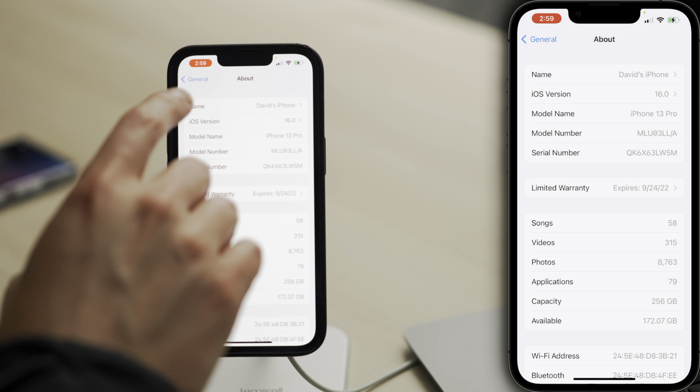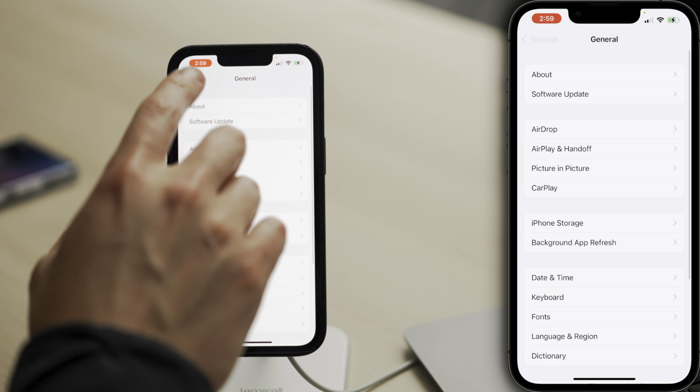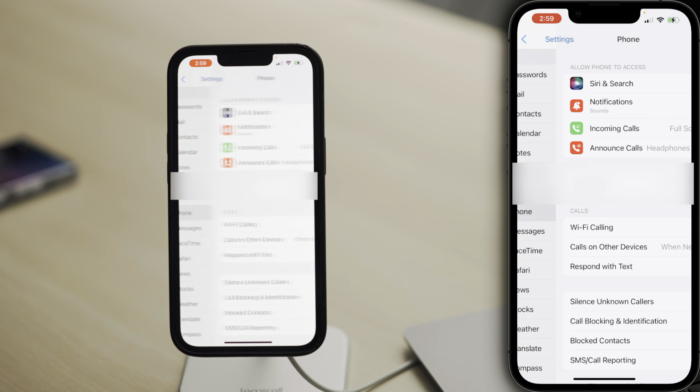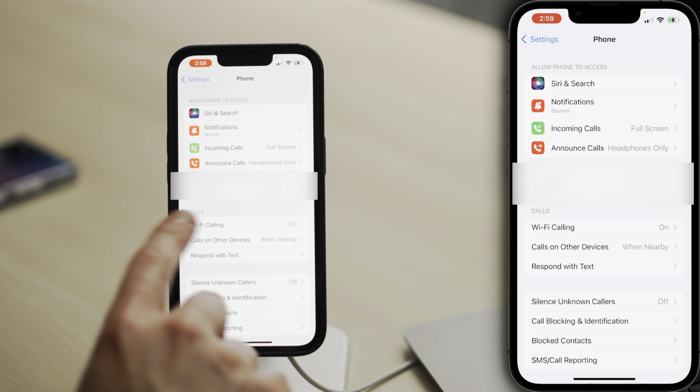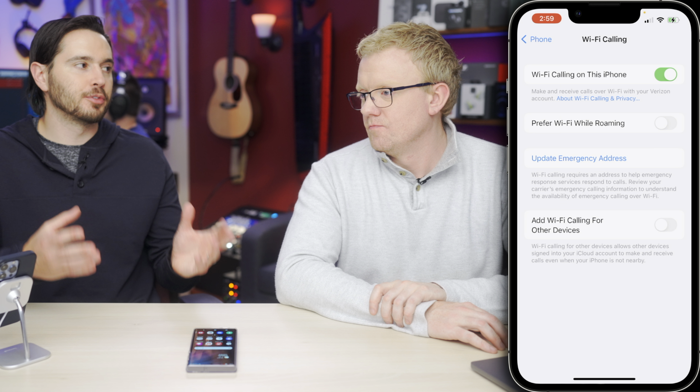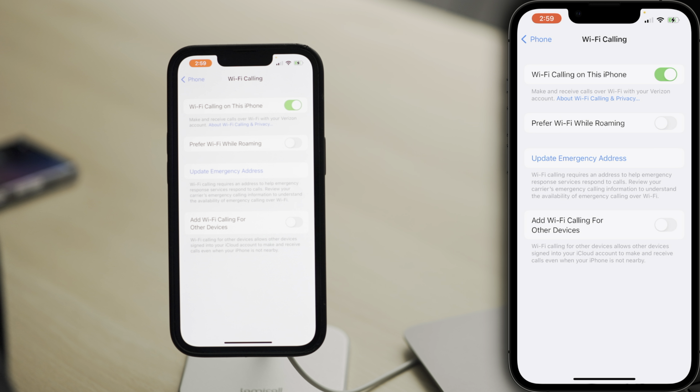On your iPhone, to turn on Wi-Fi calling, go back to the main page of Settings, scroll down, and tap on Phone. Then, underneath the Calls heading, tap on Wi-Fi Calling, and turn on that switch. When you turn this on for the first time, you may need to enter your address, so emergency services know where to go to find you if you have to call 911. This address only kicks in if your cell phone doesn't have GPS. Otherwise, it'll send the location of your phone to emergency services.